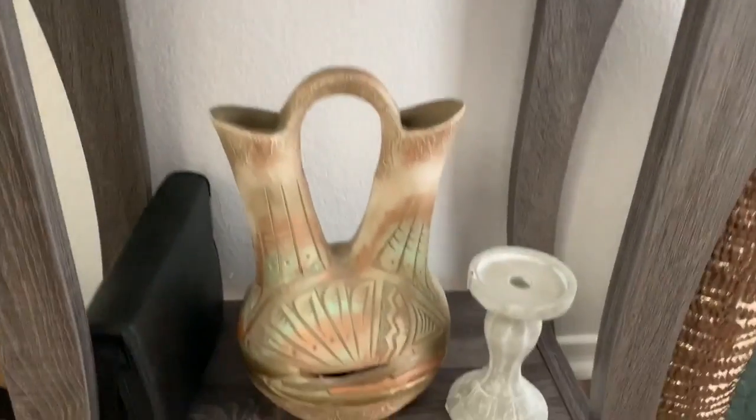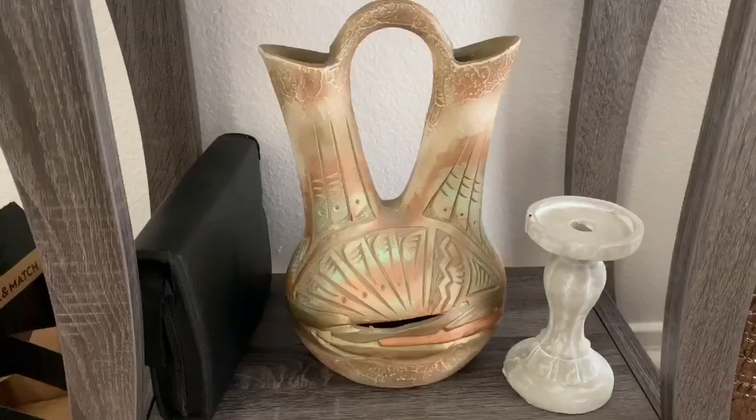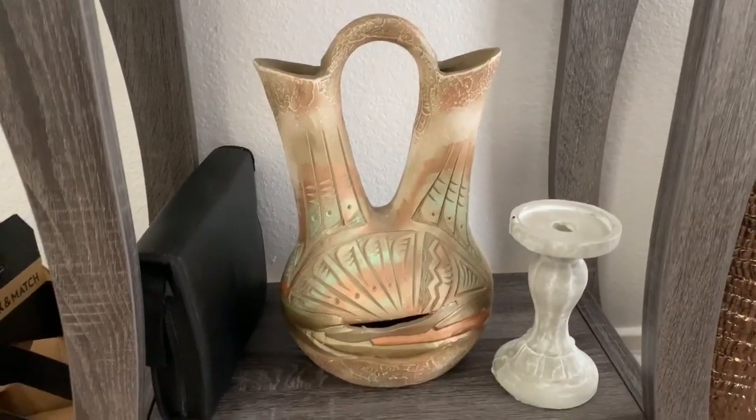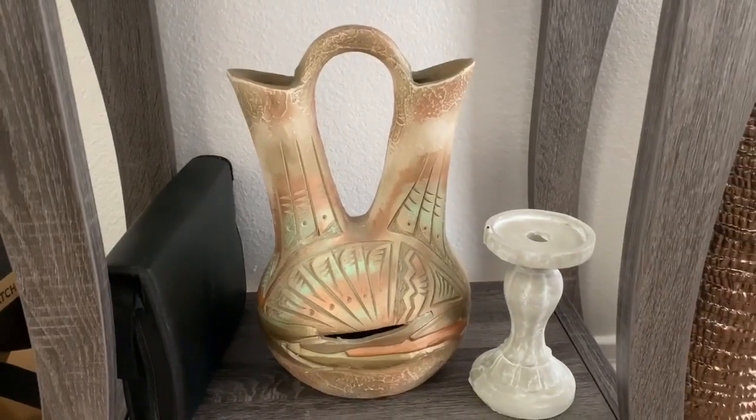Underneath we have just some random stuff. I'm not even sure what that black thing is. I think it's something that has to go in the Jeep. A candlestick that needs a candle. And this is one of our vases that we got in Santa Fe. We got several in Santa Fe, and that is one of them.